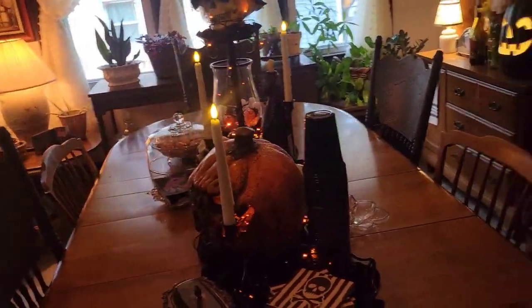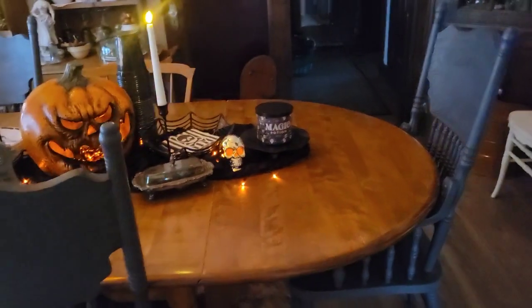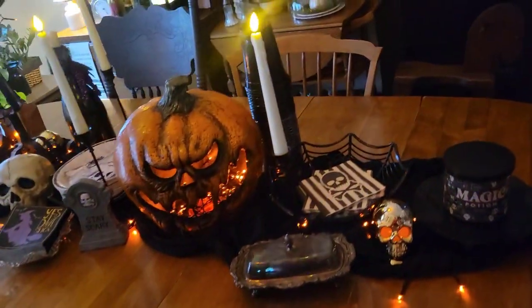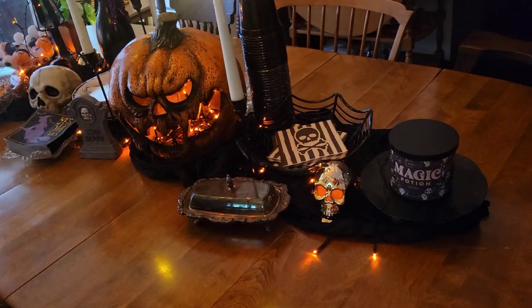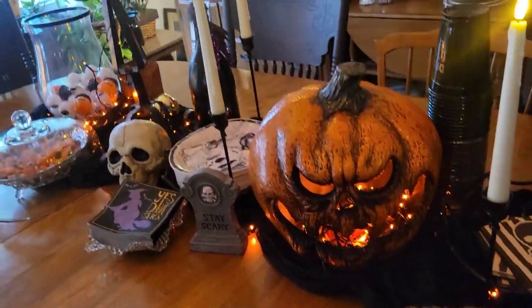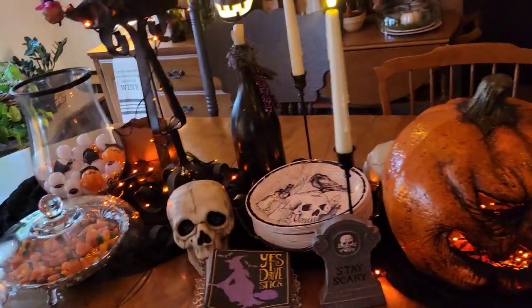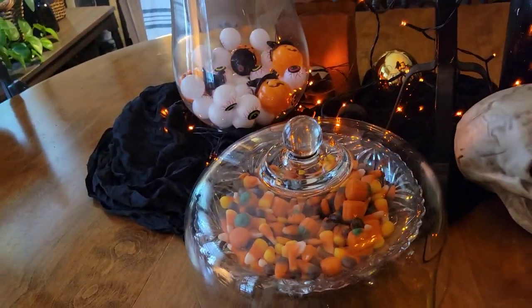And I have my table. A friend gave me this 9-foot table. It is an antique. And I have it all decked out because I'm going to have a Halloween party at my house in a couple weeks. But gotta have the candy corn.